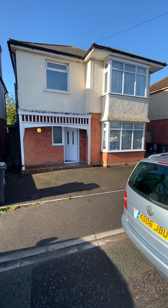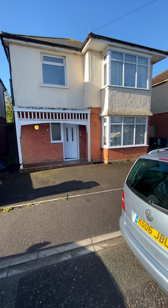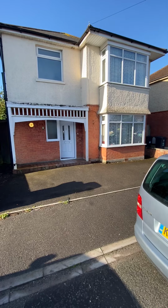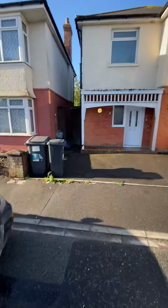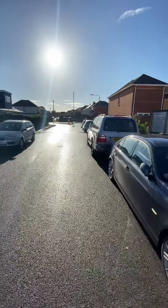I'm on Gorsecliff Road in Ennisbury Park today. This is a four-bedroom student house with probably four or five features that you're going to find hard to find with others. Firstly, the proximity to the university.